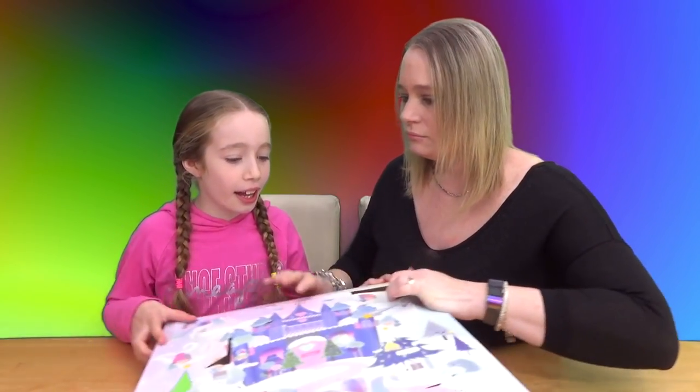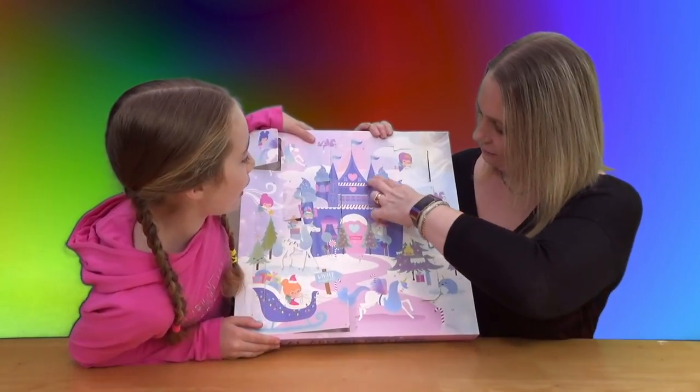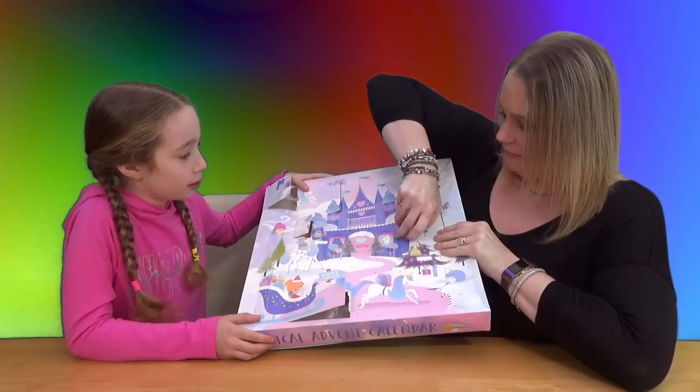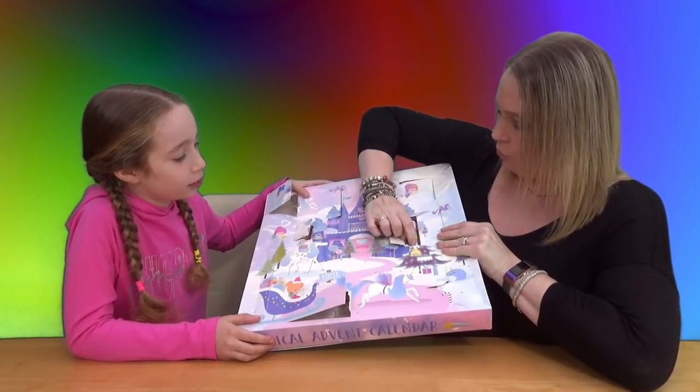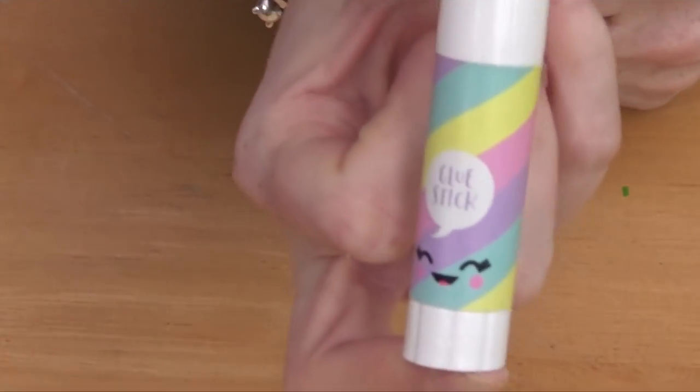Number 10. Here it is. I've got it my size. Come here, number 10. Ooh, always handy for you. It's a glue stick. It's got your face on it. It has got a cute little face on it.